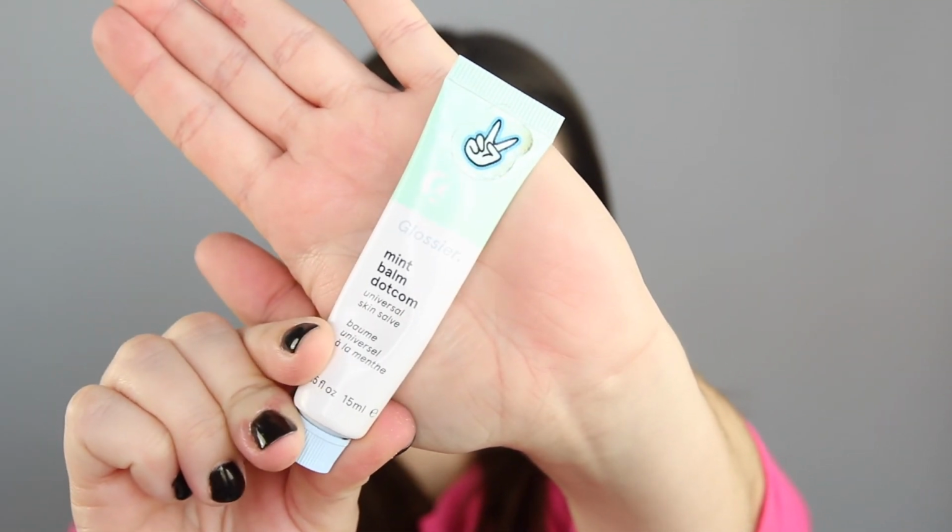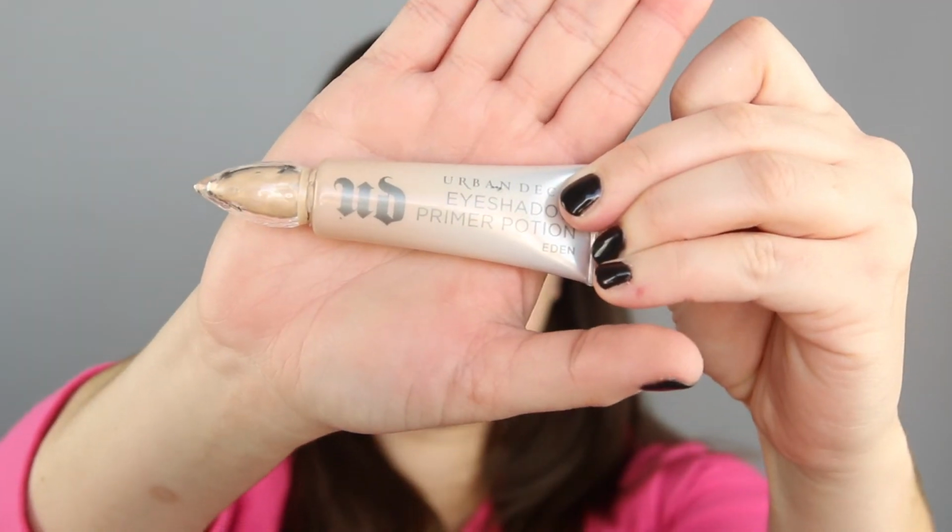She's starting off with some mintbalm.com with a peace sign. And there's the lovely lady straight out of bed, wiping some stuff on her lips. Now she's getting her Adam's apple. That's important, because ladies, you're not supposed to have one.